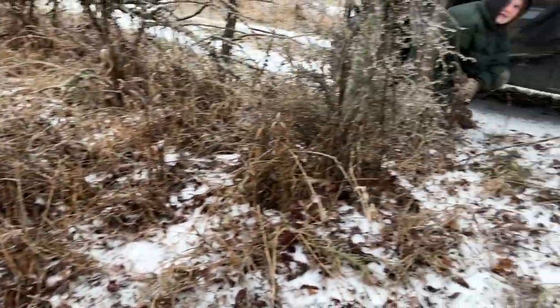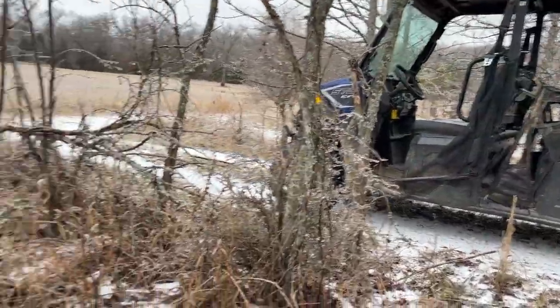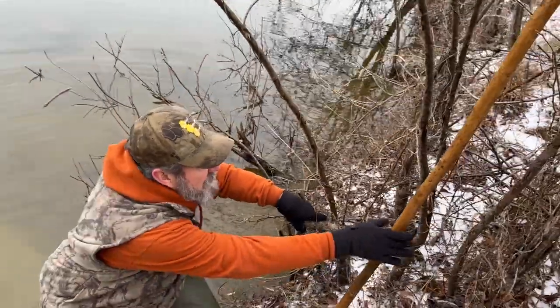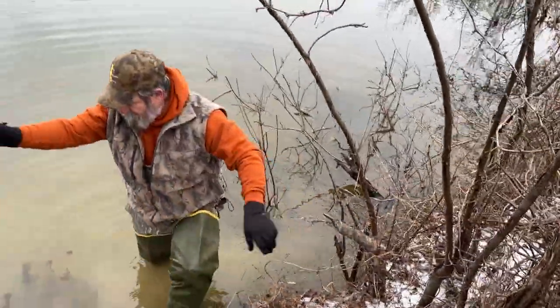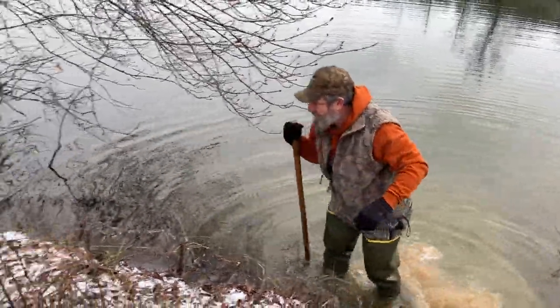How many traps you got left, Trapper? I have two traps and only one rod. Two traps and one rod. Well, let's load that one rod.